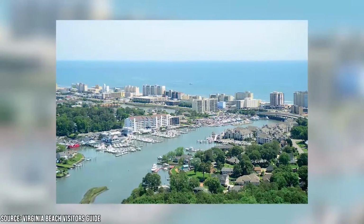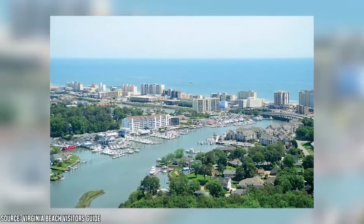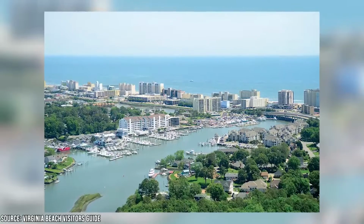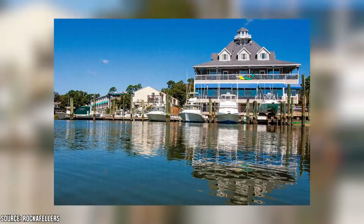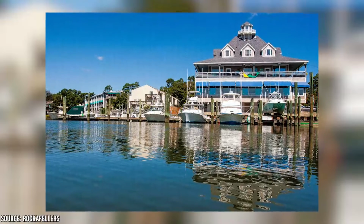You'll also see plenty of people parasailing and jet skiing. If you're looking to get out on the water and do something extreme, Rudee Inlet is the best place to do it. The area is also home to a variety of fine dining restaurants that serve local seafood.